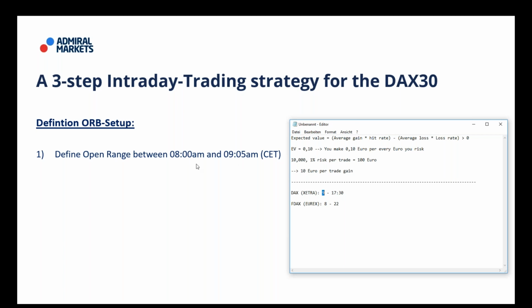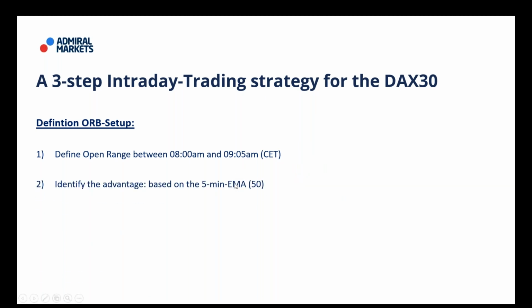So this is how we define the open range and why we define it as we do. We start at 8 because of the fact that the FTX starts trading there at the Eurex, and then we wait another 5 minutes after Xetra came in, and wait until the market has stopped acting very violently in one direction or the other, resulting from the main volume pouring into the market. So then also here on a 5-minute time frame, we have to identify an advantage. In this case, we identify the advantage based on the 5-minute exponential moving average 50.